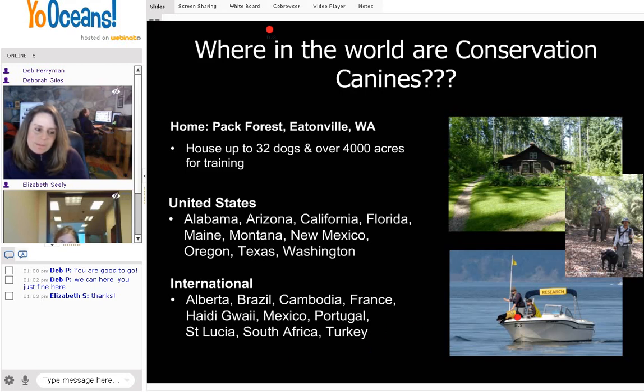He and I actually went down to St. Lucia and we did a study looking for iguanas. So our Conservation Canines have been trained on a variety of species, and it all works because they love their ball. So anything you guys can think of, we can train the dogs on simply because they have this incredible joy for playing with their toy.